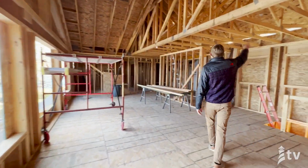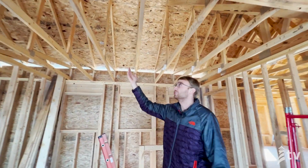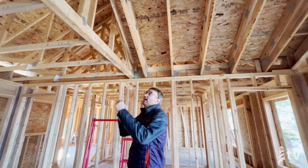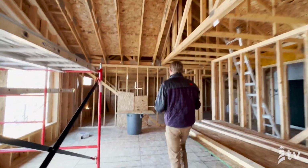This actually acts as a girder truss here, so that's kind of interesting because these trusses actually come this direction and bear on this truss. So that's why it has a little bit thicker bottom plate as well as double ply. So it really helps create a strong structure in that space.